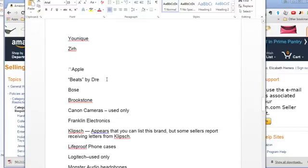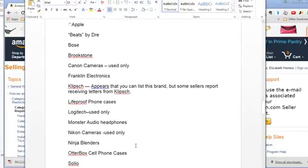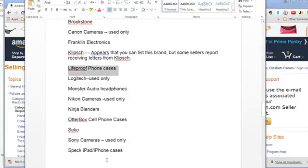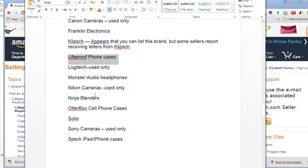Apple, Beats by Dre, Bose, Brookstone, all those are pretty big. So some people receive letters from this company. Logitech is use only. Life-proof cases. Monster Audio, Nikon, Ninja blenders. OtterBox is another big one.